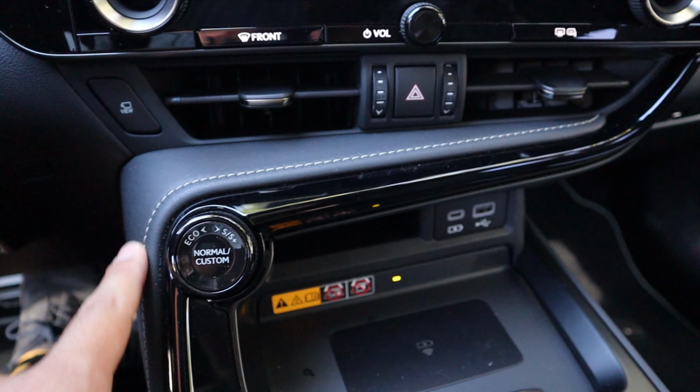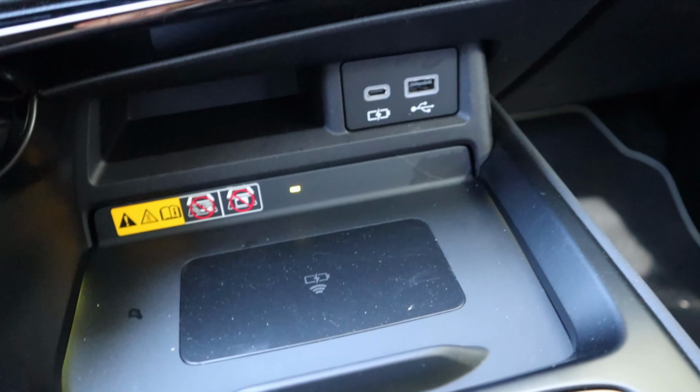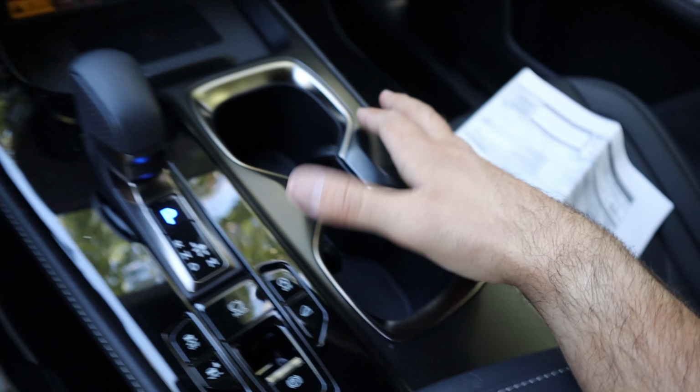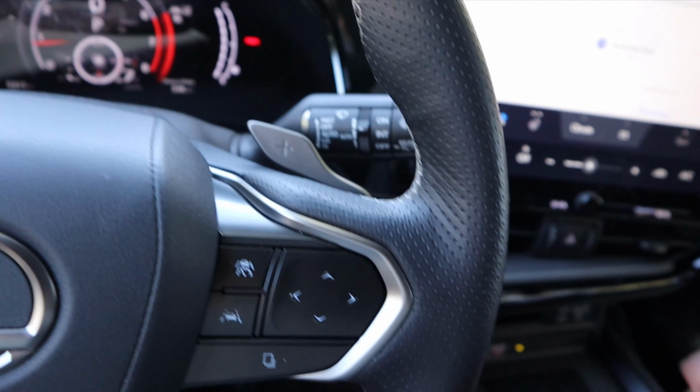So we've got more nice leather trim down here, and then notice the drive mode select button, and then you guys can see the wireless phone charging and USB area. A couple cup holders right here. We've got the shifter for the 8-speed automatic. It does have a manual shift function. Again, got the paddles for that.